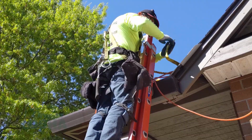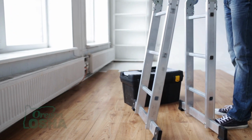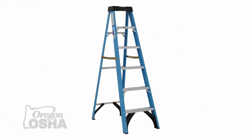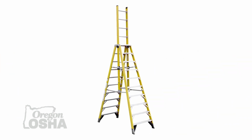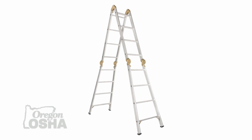and self-supporting ladders. A self-supporting ladder is a class of portable ladders that, by design, stand on their own when erected for use without assistance from external structures. Step ladders, double front ladders, platform ladders, trestle ladders, and articulating ladders set up as in a stepladder mode are examples of self-supporting ladders.